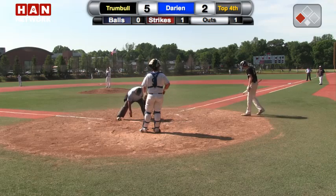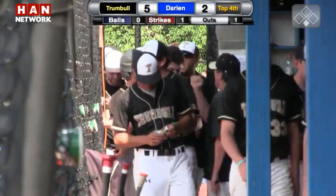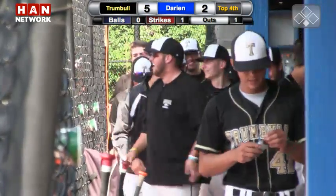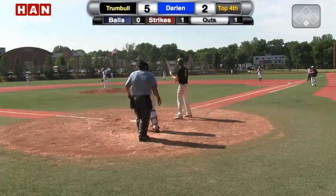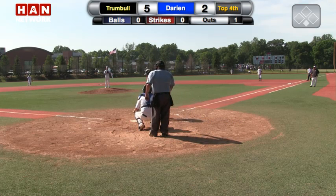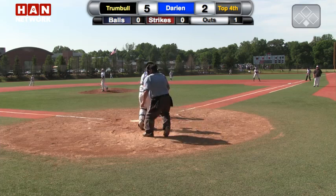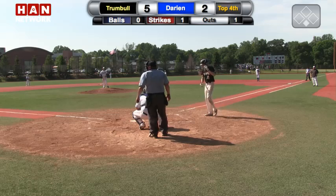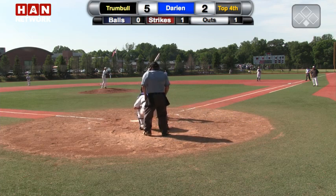Grant gave it a look, but it went down the left field line. And you can hear the Trumbull bench absolutely having fun at the expense of the Blue Wave with that yes, yes, yes chant. Now a 5-2 ball game and Jack Lynch up. He's 0 for 1, grounded to second. The lefty brings it home, fastball swung and missed, 0-1.